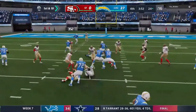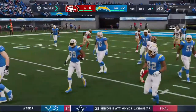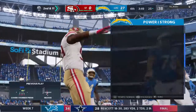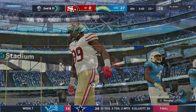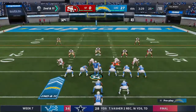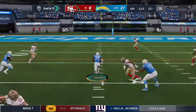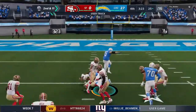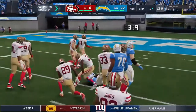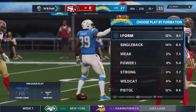They'll try and run some clock here as they keep it on the ground. And he is going to be stopped cold behind the line of scrimmage. Officially, it's a 1-yard loss. That's going to bring up 2nd and 11. 2nd and 11 now. At the 25-yard line. They go with Howard again. And they'll get this down to the 10. It's a really nice 15-yard pickup, and now it's 1st and goal.